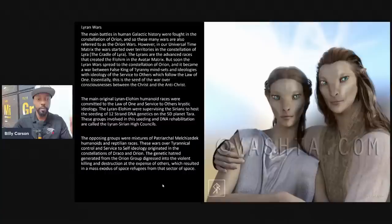The main original Lyran Elohim humanoid races were committed to the law of one and of service to others and the Christic ideology. And the Lyran Elohim were supervising the Syrians to host the seeding of the 12-strand DNA genetics on the 5D planet Tara. These groups were involved in seeding the DNA and rehabilitation, and they're called the Lyran Syrian High Councils, okay?